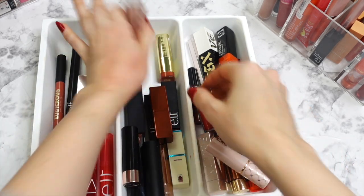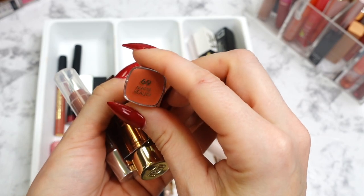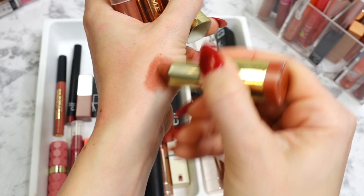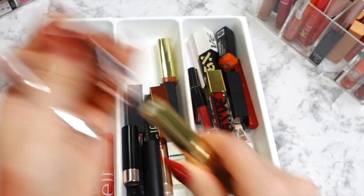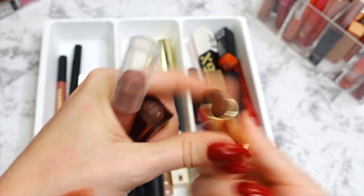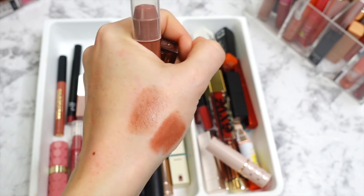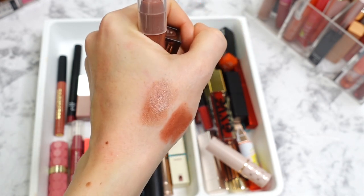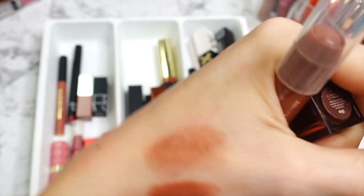Let me start from this area right here. Another Milani lipstick. This is in the shade 69. This is a matte formula. I really enjoyed this. I find this shade flattering on me. I'm going to keep that. This one is from Merit Beauty in the shade Slip. This has a very interesting texture and color. This is more of a tinted balm, but it does build up. You can sheer it out, apply one layer, and if you want a little bit more opacity, you need to do 2-3 layers.